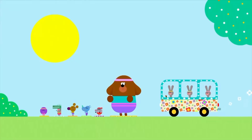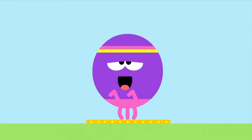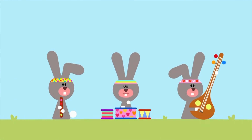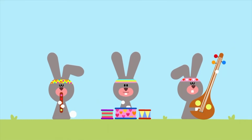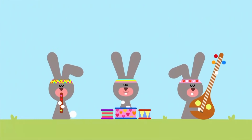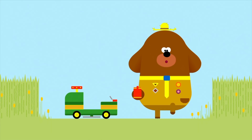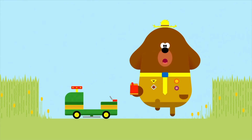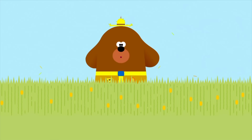Cool, man. I told you the vibe was strong here. This yoga is making me feel soft. Pillowy. Ooh. I like your new lawnmower, Duggee. Woof! Woof, woof! Huh? Duggee looks funny.